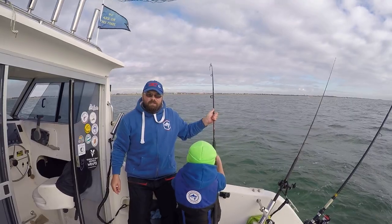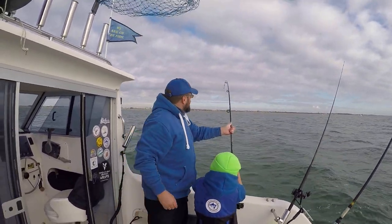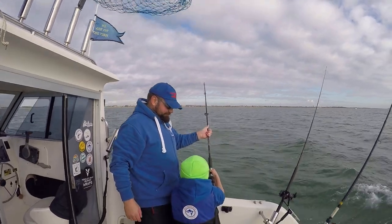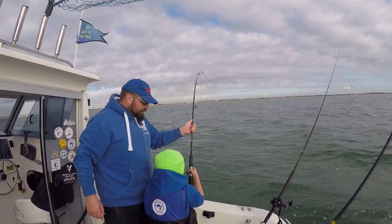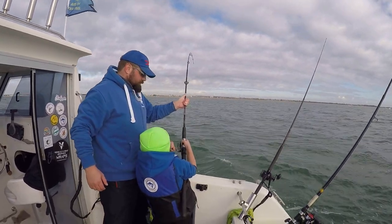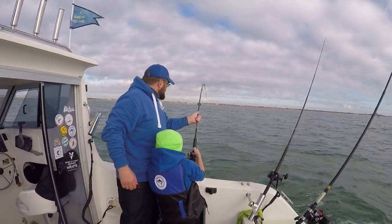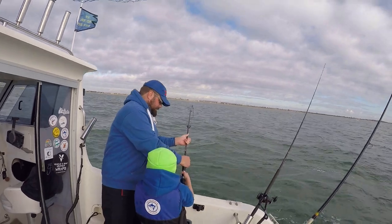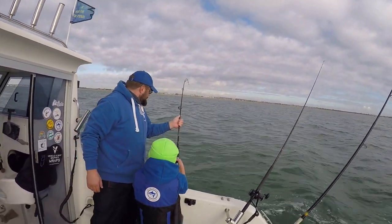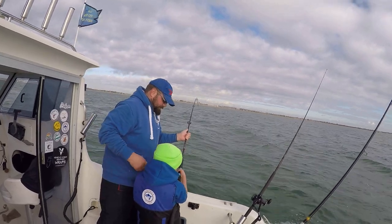Guys, we got horse mackerels all over the place. Four horse mackerels. One before that, and there might be a bit more. Keep reeling. Keep reeling, please. There's more. Keep reeling. Come on.